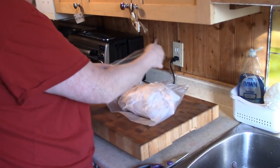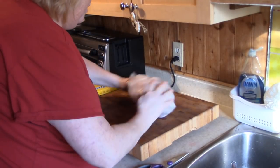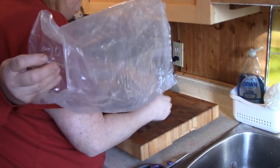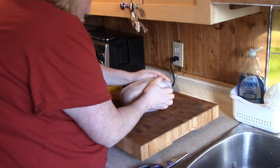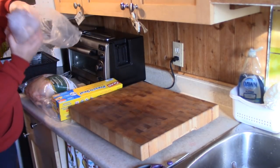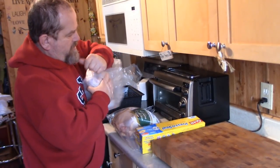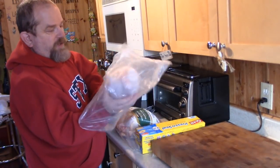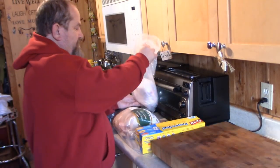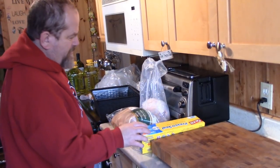So we've got 6 chickens we got to get done here. So we will be back. And then we're going to put them in a cereal bag. Okay, put it in there, hon. See, they fit perfect. 3 fit in here perfect from Costco. Just like you're taking it out of one packaging and putting it in the other one. Okay, we'll be back.